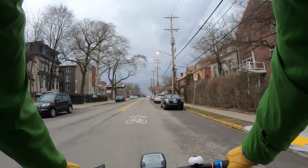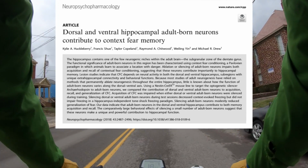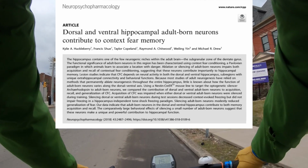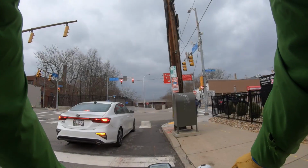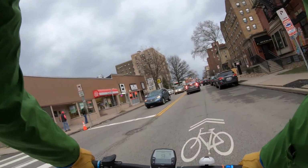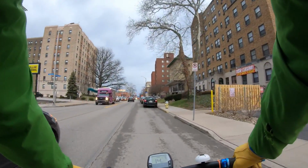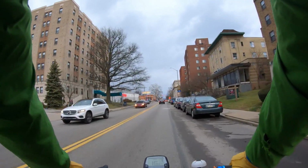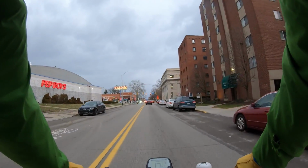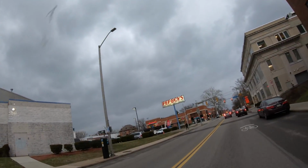The Drew Lab in Austin, Texas has done a really neat study with newborn neurons, I believe. And they show that newborn neurons in the adult ventral and adult dorsal hippocampus are both required for context fear memory.